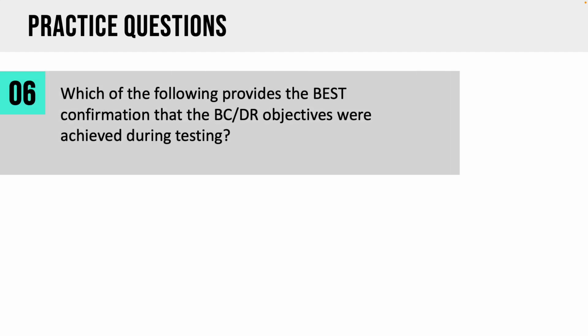All right, let's do one more. Which of the following provides best confirmation that the business continuity and disaster recovery objectives were achieved during testing? Is it A, better adherence to policies? Does better adherence to policies provide the best confirmation that our objectives were met during our DR testing?